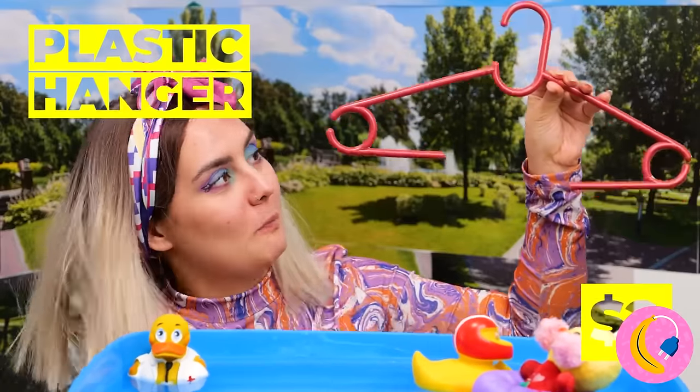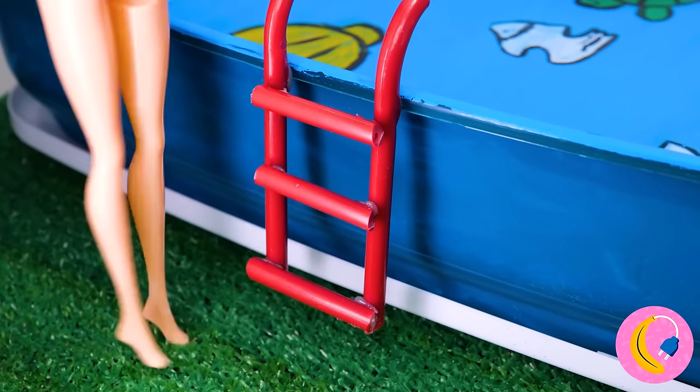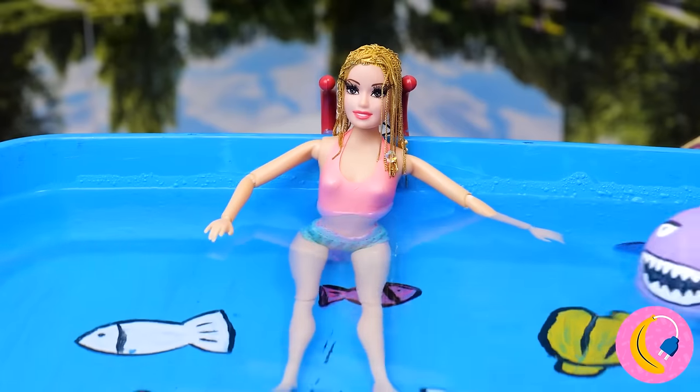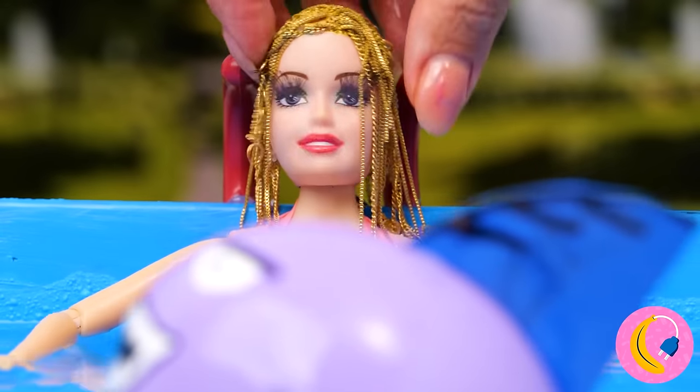Yeah, we've got all our ducks in a row. Plastic hanger parts can become a handy pool ladder. Now it's time for a relaxing dip in the pool. Maybe we should play things safe for now.